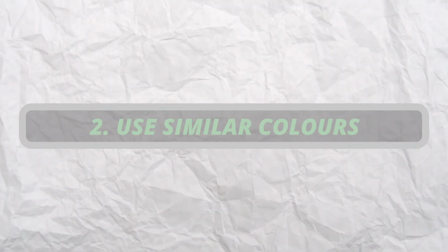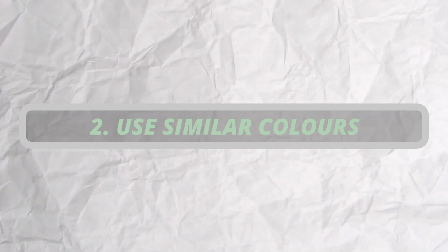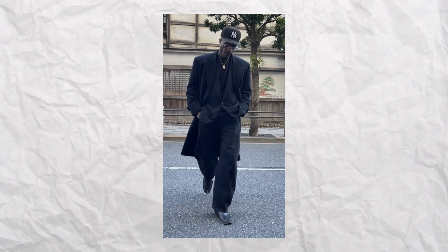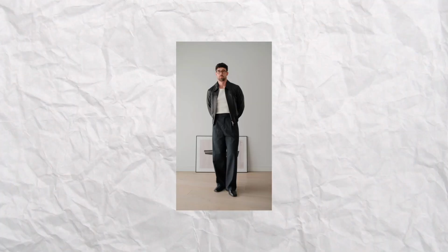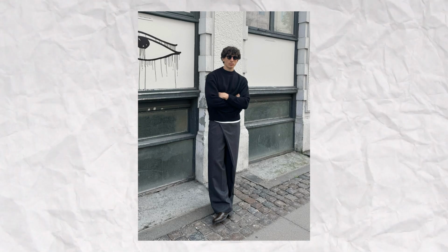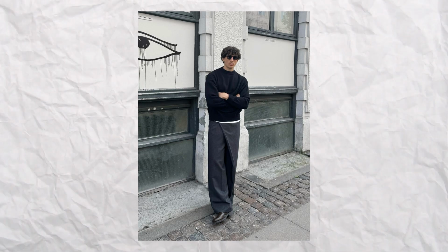Next up, number 2, use colours to your advantage. Generally, recommendations have been for shorter people to wear monochromatic clothes, and I don't think necessarily this has to be the case. I think the fundamental thing to focus on is wearing clothes that don't have a distinct difference between the top and the bottom in terms of colour. So when there's no abrupt change in colour, this creates the visual illusion that it's all in one piece, but this doesn't have to be monochromatic.